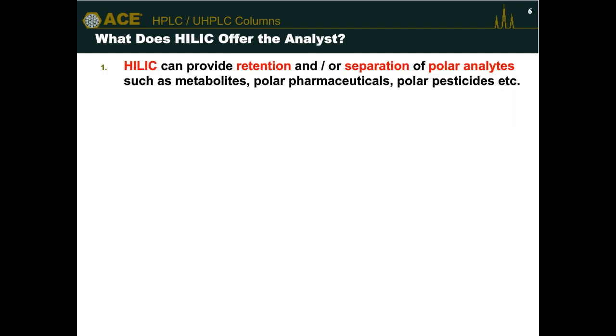So now I've introduced some basics of HILIC and suggested when we can use it. So what does HILIC offer to us, the chromatographer? Well, I've already promised you that it provides retention of compounds that are hard to retain on a reverse phase system. These are typically polar neutral or polar charged species. So metabolites, polar pharmaceuticals, polar pesticides, sugars, saccharides, for example, amino acids, organic acids, phosphates, and also some phenolics that we see a lot of at the moment in food and beverage.